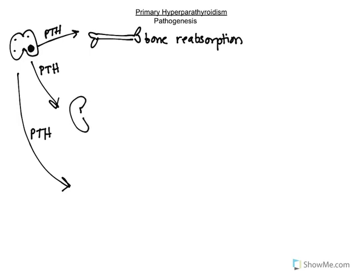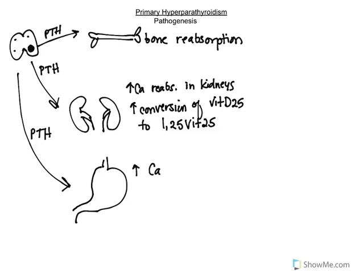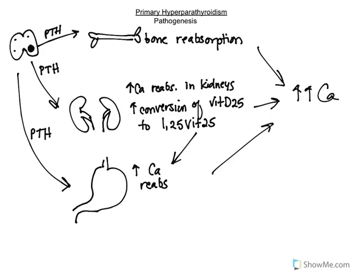2, these are my kidneys here. It causes increased calcium reabsorption at the kidneys. It causes increased conversion of 25 vitamin D to 1,25 vitamin D. Sorry, I meant to say 25 vitamin D. And then lastly, it works at the level of the gut. Not a great gut, but there it is. To increase calcium absorption. The elevated vitamin D from the kidney will also contribute to increased calcium absorption. And all of these things cause high calcium. All right, so that's the pathogenesis of primary hyperparathyroidism from, in this example, one adenoma.